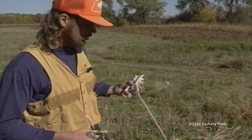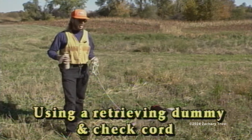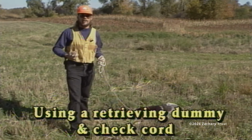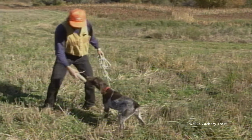And as you can see, I've got the dog on a check cord. That way I've got control. When you start a play retrieve, and that's what it is, it's a play retrieve. You're not forcing him to do anything that he doesn't want to. You're building on a natural retrieving instinct. And he's gonna hopefully get excited here. Go get it.